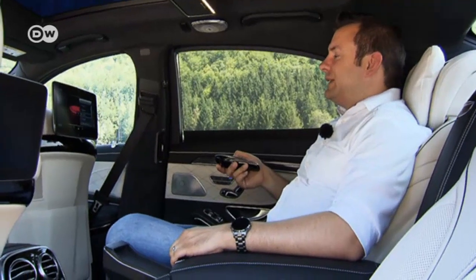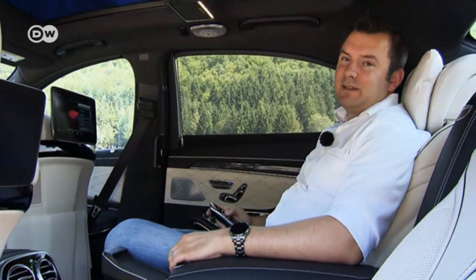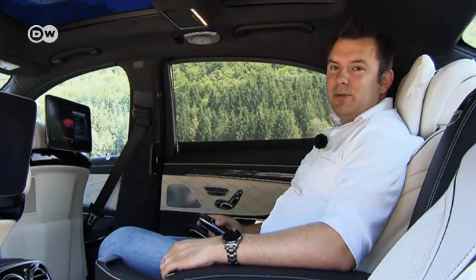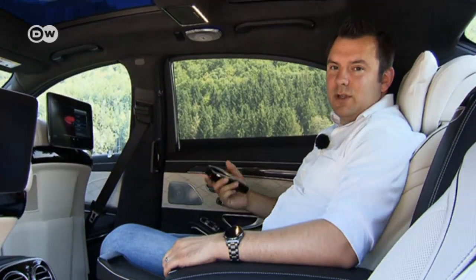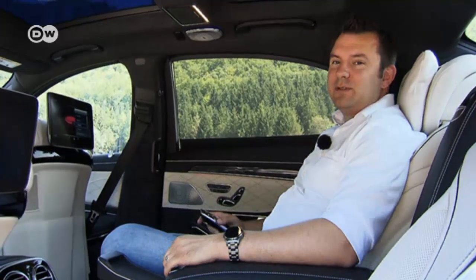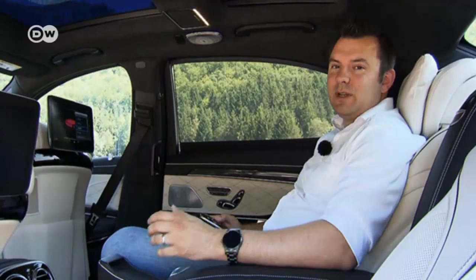Passengers in back can be prodded and caressed to their desired state of vitality. It can make all the difference on long hauls or heading to this or that important meeting. But personally, Sasha doesn't feel that he needs it, especially since the combinations of options don't come cheap.